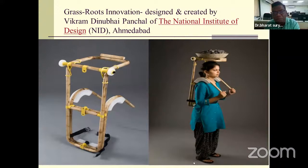This design was developed by the National Institute of Design, Ahmedabad. Can anyone say how the person who gave this design got the idea to give this type of design? Please, anyone, dear participants, don't keep mum. Please make it interactive. So how might he have got the design?